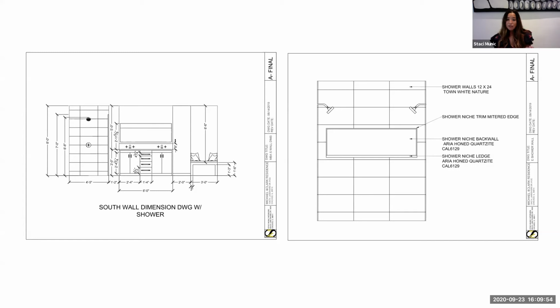Even though our drawings here show a horizontal install, we ended up changing it and it came out much better, thanks to Bogie. And then the stone, the countertops and the niche, is a beautiful Aria quartzite. It's a real natural stone, just absolutely exquisite. If you've never seen Aria or worked with it, it's beautiful. We purchased that from Calia, and our fabricator was Marble Emporium. Okay, fabulous.